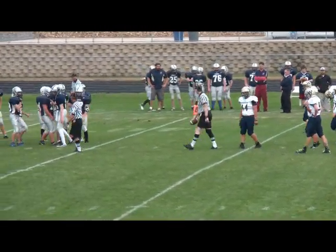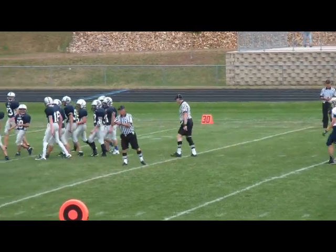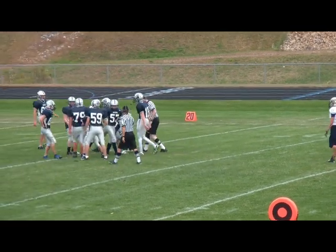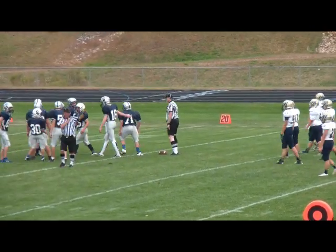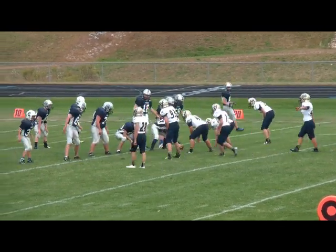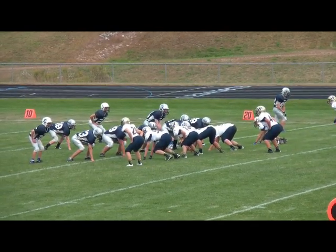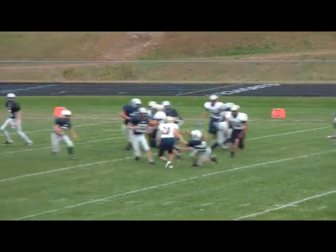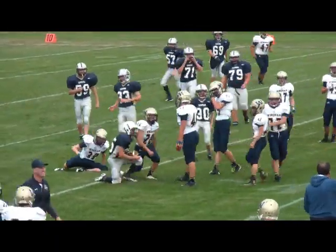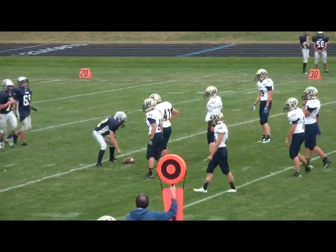Flag on the play. Down, second and 20. Ball's at their own 26. Run by number 25, Sean Murphy, to the outside. Back to the original line of scrimmage. Okay, it's a third and 7. The ball is at the 36.